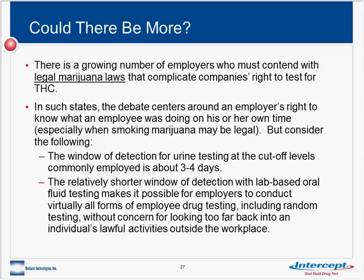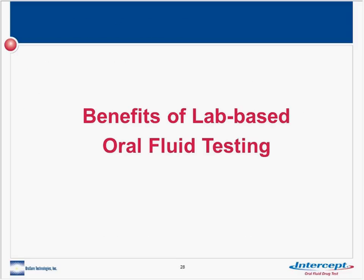Then, with that example, I get a window of detection that pretty much fits during the time they've been at work, or I can reasonably conclude that the individual is under the influence of marijuana at the time that I collected their oral fluid specimen. Again, I'm using the term under the influence. On this point, there are employers out there who are changed by the whole marijuana legalization issue, who knew about some of the unique characteristics of oral fluid testing, particularly as it pertains to the window of detection. They're willing to drug test under certain circumstances with oral fluid testing rather than urine or hair, as opposed to eliminating reasonable suspicion testing or post-accident testing altogether.